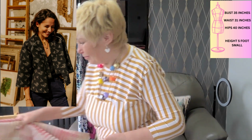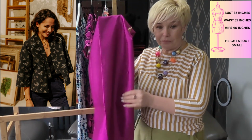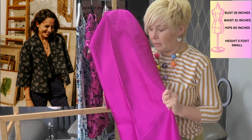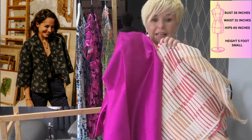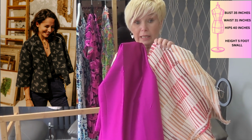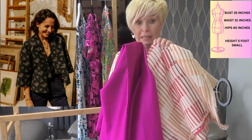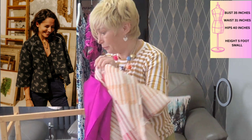And that's all I'm saying about it. So the lining to go with that is a hot pink. Let me just grab that fabric now. Pop of colour inside. That jacket is going to look amazing in these. Cannot wait to get it made up.